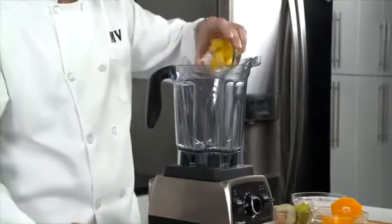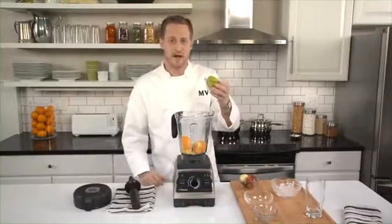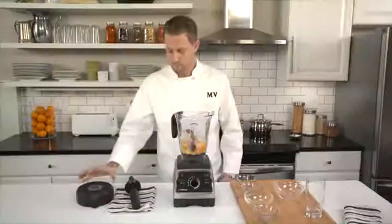Place half a cup of fresh pineapple, including the core, 1 orange that's been peeled, seeded, and halved, 1 ripe pear that's been cored and halved, and half a seeded, cored apple. Lastly, place 1 cup of ice cubes into the container.